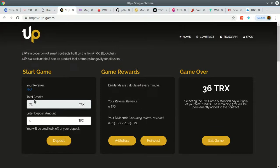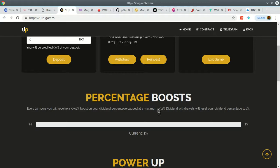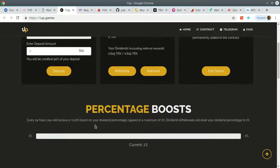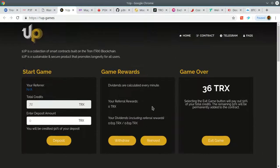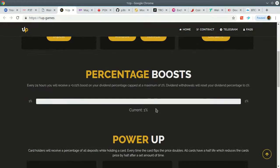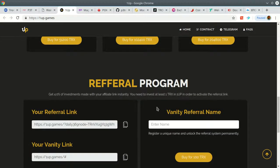I invested 72 Tron so far, not a whole lot. And the way this works, if you want to exit the game, you'll only get back half. But this works basically as a compounding machine. So every day you get a 0.02% boost to your initial investment. Alright, and then you can hit this button to reinvest, and then you can just keep compounding. So this is basically designed to probably run a year or maybe even 2. We'll see how long that goes.